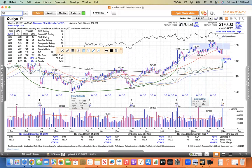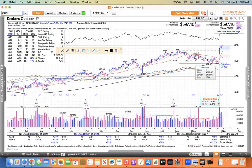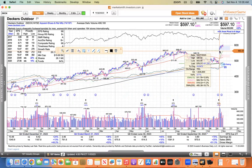I guess I could go back to some of these retailers that I like. Deckers broke out the week before with massive volume. Another one that I like, retail. I'm a sucker for retail. This one went up nearly 20% on massive volume, as you can see.